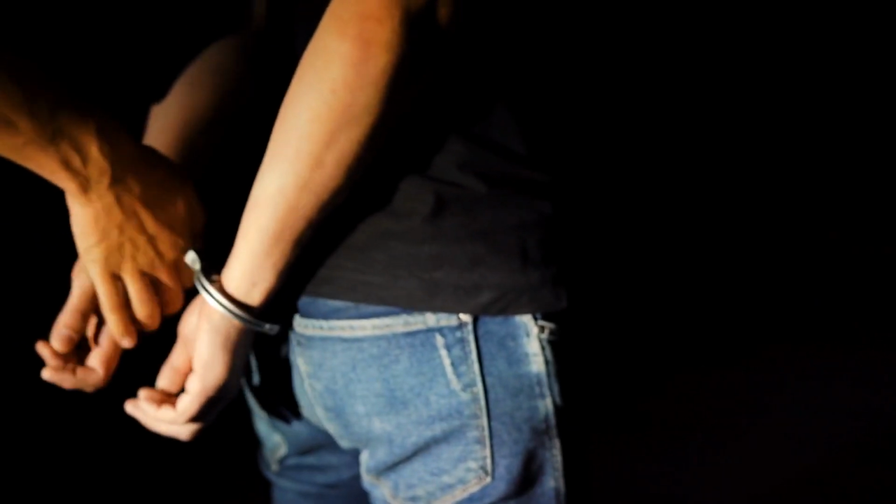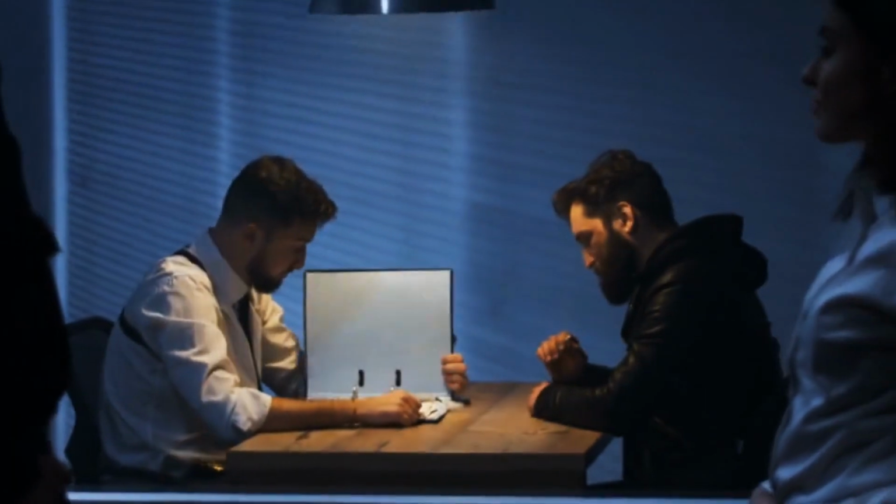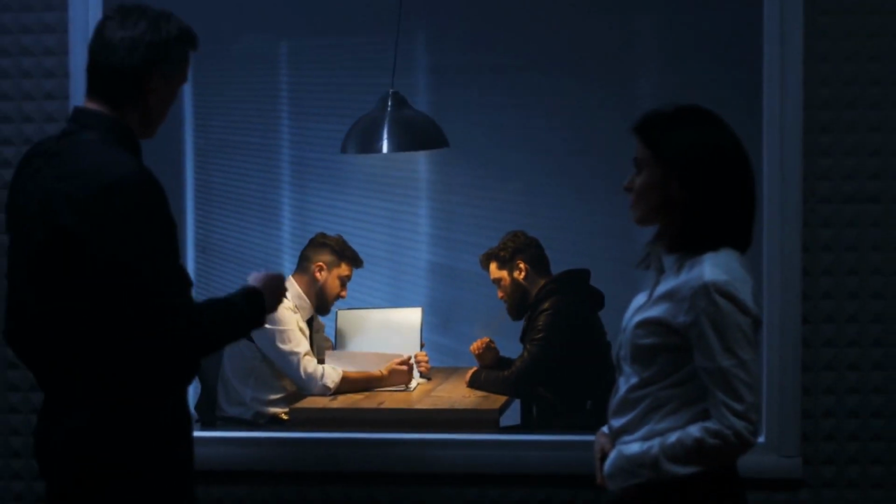If a profiler notices a person acting in an unusual way, they can invite them for an inspection. There, they talk to this person, trying to find out more about them and confirm, or not, their suspicions.